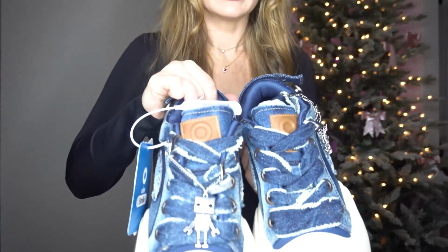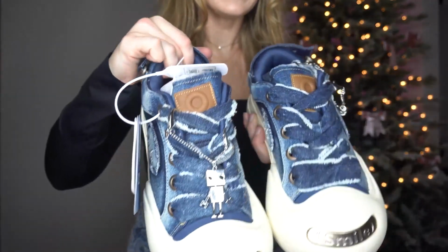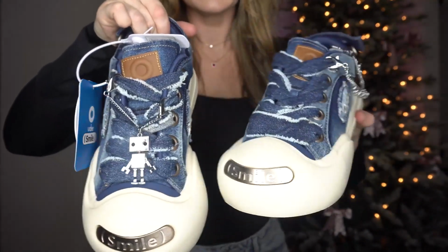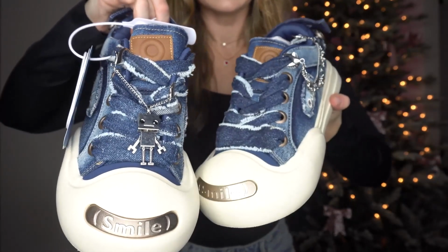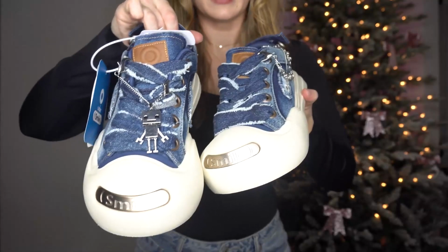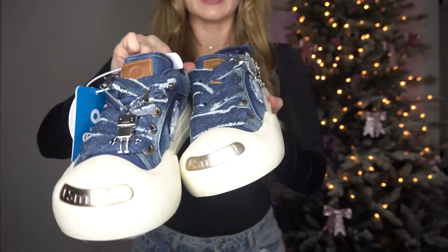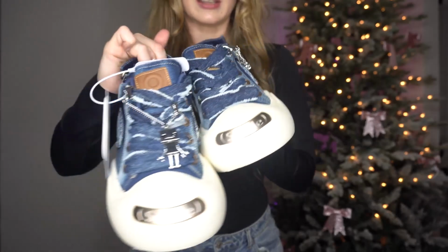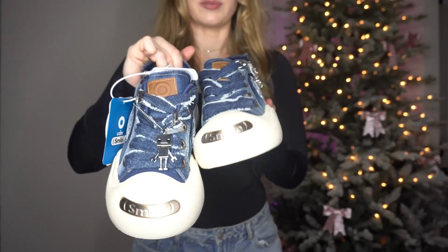So I went ahead and attached the charms, and they are so cute, y'all. They have really the cutest little accessories. They have little bunny tails you can stick on the back of your shoes. So much stuff. But for these shoes, I went with the little robot, and he is so cute. Aren't these literally so perfect? Y'all, I cannot. These are nicer than shoes I've spent thousands of dollars on, and these are, I want to say, a little over $100.